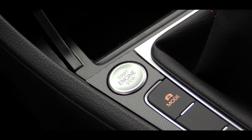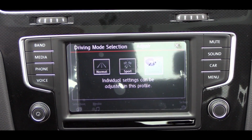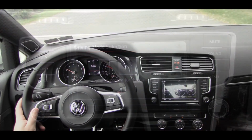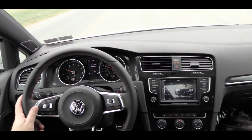Another thing I want to mention to you guys, there are a couple different driving modes on this one. That button is located just to the left of the shifter, but there is Normal and there is Sport, and of course you can customize your own different driving modes if you want to as well. There is that option. But for now, we're going to put it in Sport mode, and once I come to a stop here, we're going to see how quickly we can get the Golf GTI up to speed.